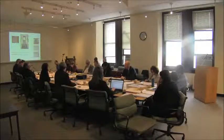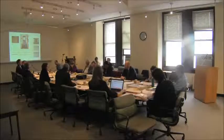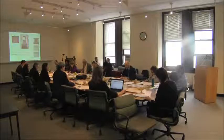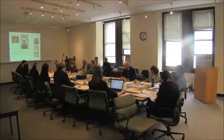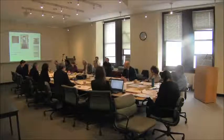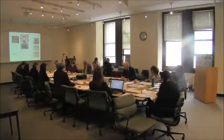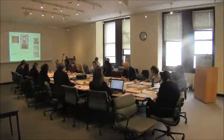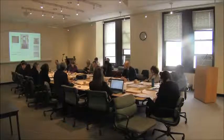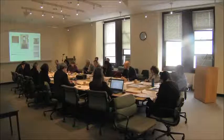Okay, so are we ready to go through this one by one? Some of the things they're proposing to retain, some of them they're changing, so why don't we go through them one by one? I think the first one is the cornice, which I understand the intent is at some point to change it, but not right now as a part of this package. Okay, comments on the cornice?